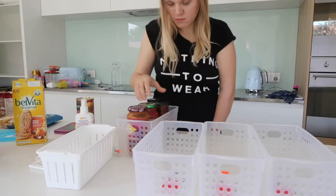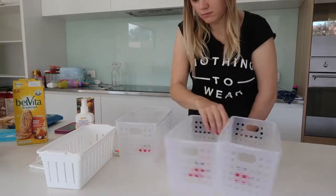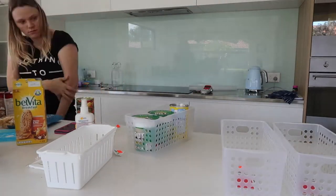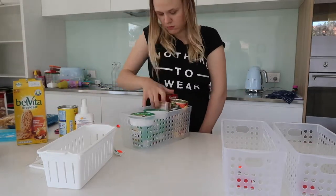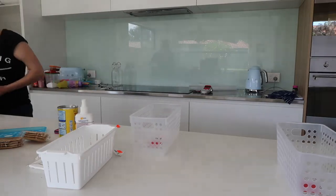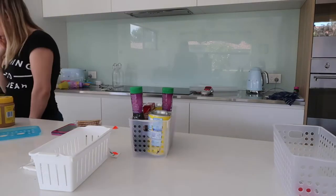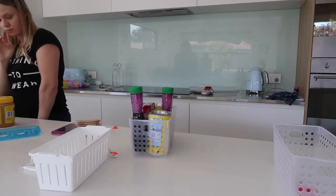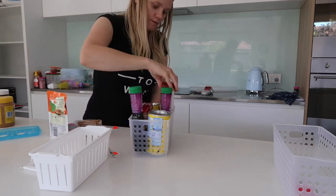So as you could see, I was actually wondering what I'm going to put in these baskets. I didn't really know if there was going to be an order or if I was just going to try and fit as much stuff as I can into these tubs. To be honest with you, I did think they looked a little bit bigger in the shop than what they did when I got them home. So I didn't go for any necessary order. I just went for how much I could fit into one basket.